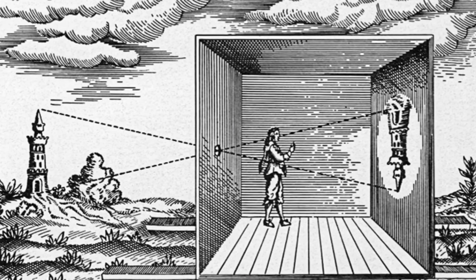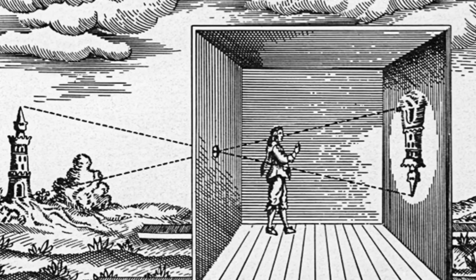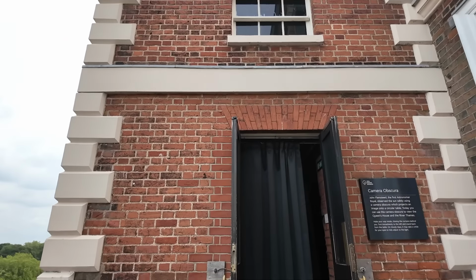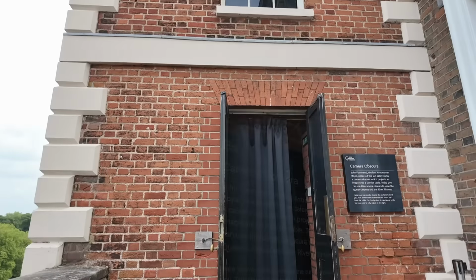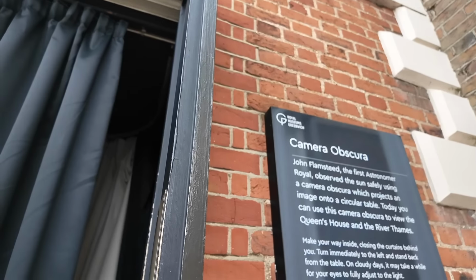People realized that sunlight shining through a tiny hole in the wall could be used to project outside views inside a room. This camera obscura here at Greenwich has been used for over 300 years. Flamsteed was able to observe the sun safely by using this camera obscura. Let's go inside. There it is, you can see it. It took a few seconds for my eyes to adjust, just like the sign said it would. A perfect, though faint, representation of the Queen's House.